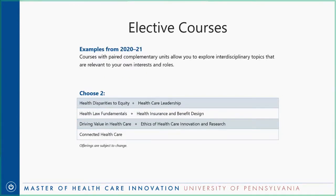Here are examples of the elective topics that are being offered this year. Elective offerings might change from year to year, but this gives you an idea of the kinds of topics that could be available. Just like the core courses, electives are taken in 6-week blocks.